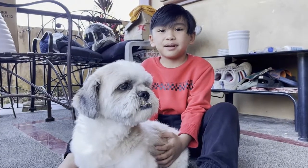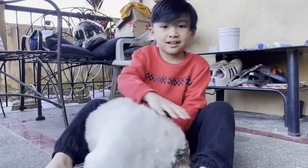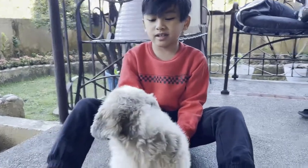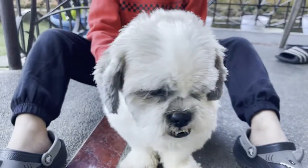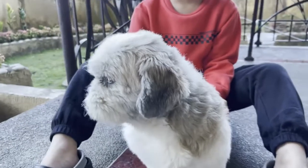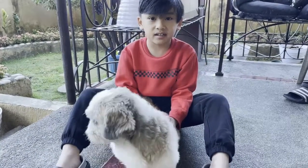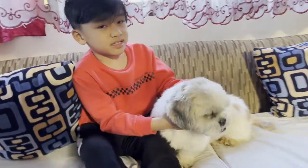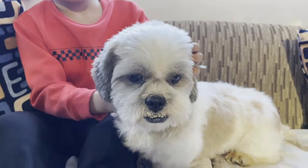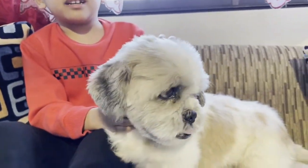Hi guys, this is my pet Yuki. This is Yuki's ear. Yuki has two ears. It helps for hearing. This is Yuki's eyes. He has two eyes. It helps to see things.